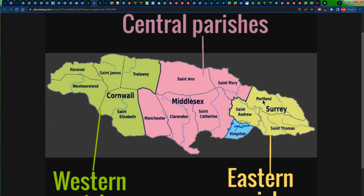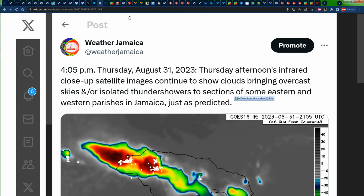And we know eastern Jamaica encompasses the parishes of Portland, St. Andrew, St. Thomas, Kingston, basically those parishes in the county of Surrey, while western Jamaica encompasses those parishes in the county of Cornwall, including Hanover, St. James, Trelawney, St. Elizabeth, and Westmoreland. And what ended up happening?